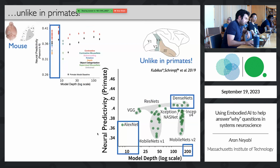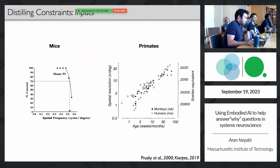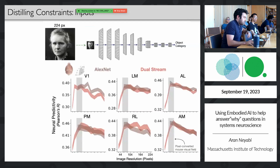Now, I mentioned architecture. I'll briefly mention resolution as another factor. It comes from the observation that rodents typically operate at most at about 0.5 cycles per degree in visual acuity, while primates are a lot higher at 30 cycles per degree. You can convert this into pixels, and we did this by downsampling. There are lots of better ways to do this, but we just wanted to coarsely get at this constraint.